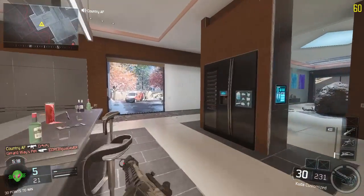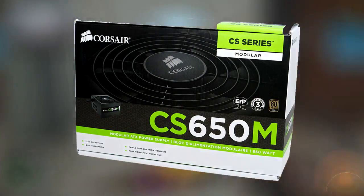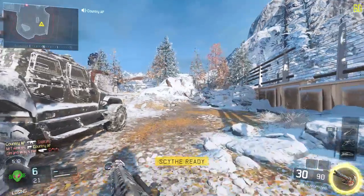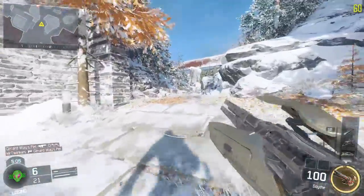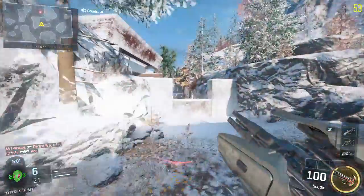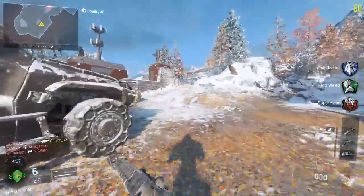For the power supply, I went with the Corsair CXM 650 watt 80 plus bronze certified semi-modular power supply. It's $50, 650 watt, and it's made by Corsair. They make very good power supplies, 80 plus bronze certified, so you're gonna be kind of efficient. And that's gonna wrap up the build. We come in at a total of $897.